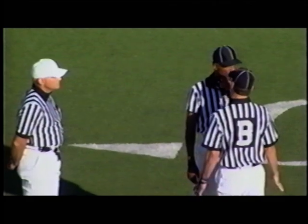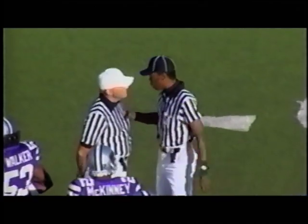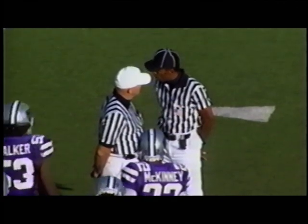A lot of times you become a mediator, get in there and say, hey guys, let's make a decision. So it's going to be interesting. Will they pick up the flag and wave it off? Or will they call it on someone? Or will they just say, hey, it's on both so there's really no damage? Important call right here. It sure is.